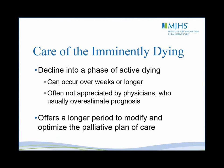If the palliative care specialist, a member of the team, can recognize that the patient is entering a period of decline that is likely to end with death, it offers a longer period to modify and optimize the palliative plan of care. It's actually a very important point in the disease trajectory for our subspecialty, because we are able then, if we can prognosticate accurately and prepare, to create a palliative plan of care that is appropriately framed by the likelihood of death in the near future.